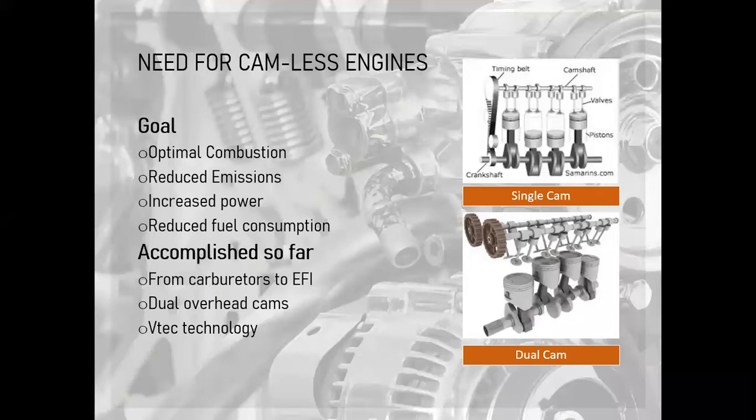So let's start from the basics. The aim has always been for engine manufacturers that we have optimal combustion, reduced emissions, and more power and less fuel consumption, obviously. So what we've done so far is we moved from carburetors to EFI. Carburetors had this almost fixed ratio of air and fuel, so there's a lot of wastage there. So we moved to electronic fuel injection, which sprays fuel and it's electronically controlled, and air is controlled through throttle. So emissions are also controlled, and we've got better efficiency.